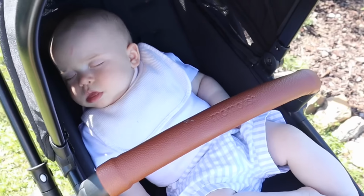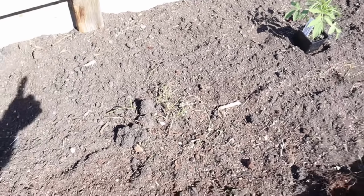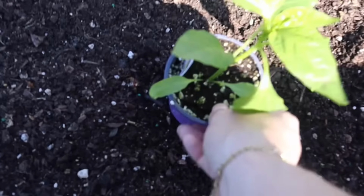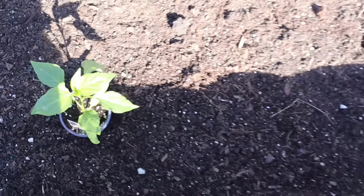Kason took a nap because he didn't feel like helping. He said this is great time for nap time. We have 2 purple Cherokee, these are our favorite ones, in this bed. And then we also have a sweet banana pepper, and then I've got to go somewhere else to get a cowhorn pepper because that's Drew's favorite.